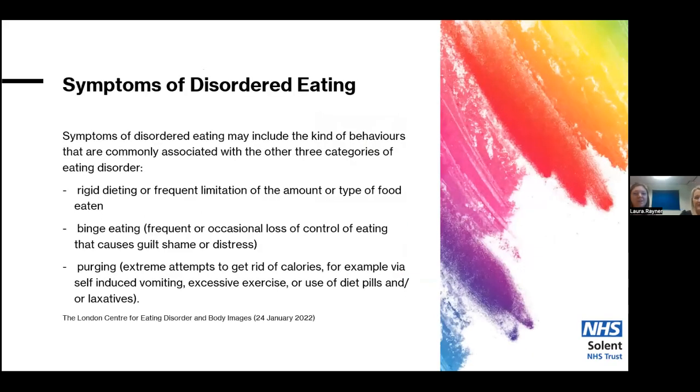So, symptoms of disordered eating. Some behaviors that you might see with disordered eating are rigid dieting, or the frequent limitation of the amount or type of food that they're eating. You may also see binge eating, so frequent or occasional loss of control of eating that causes guilt, shame, or distress about having binged on some food.